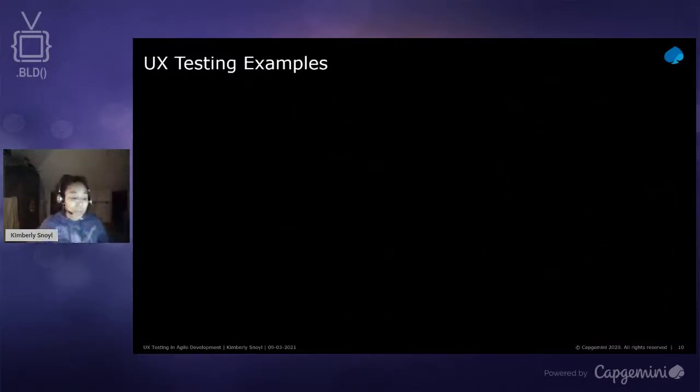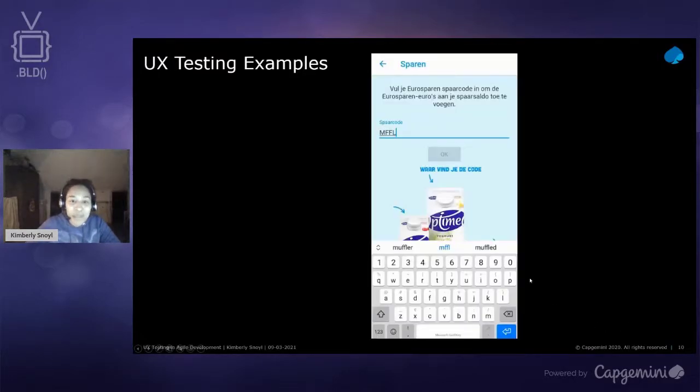First, I will give you some examples of what kind of things you need to think about when I'm talking about user experience testing. And after that, we will go into which techniques, of course. These are some examples that I have come across in my daily life.